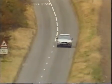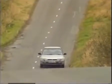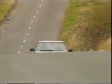Despite that, the new car is most impressive. Handling is tidy, but more noticeable is the improvement in the ride, which could be rather coarse on the old car.